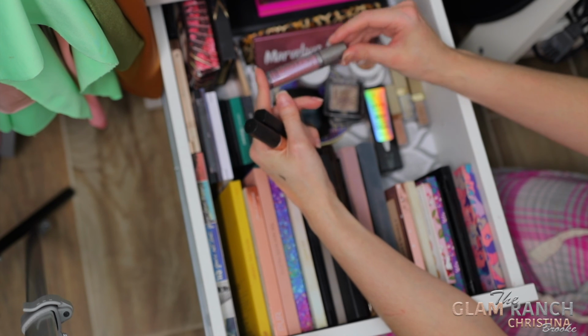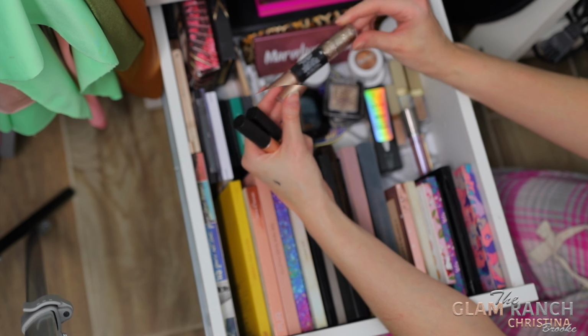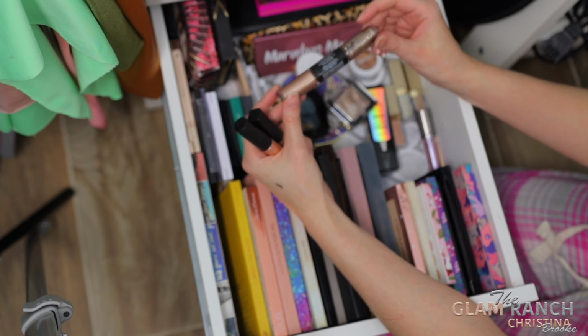This right here is my Cover FX Shimmer Veil. This I'm keeping. It's really nice. This one from Revlon, I thought it was going to be a lot better. This glitter moves around a lot. I'm going to keep it for Instagram stuff because I could do some eye art.